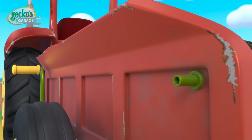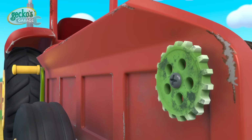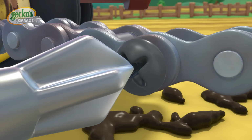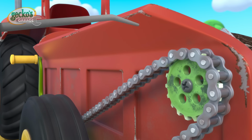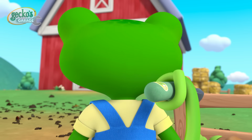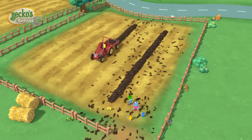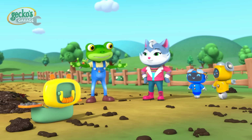Secure this cog back in its place so the spreader works at a safer pace. For the cogs to spin around again, let's reattach this broken chain. Now a squirt of oil will be just the thing to help this spreader get composting. Great job! Thanks, everyone.